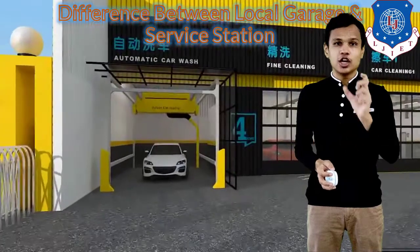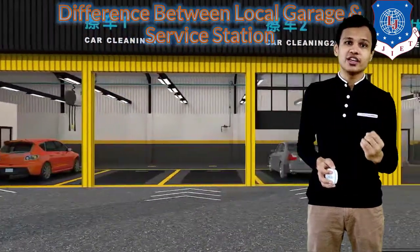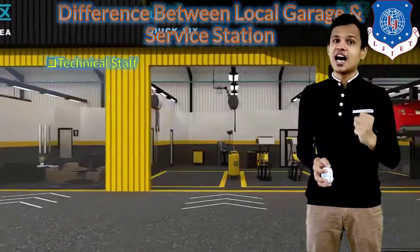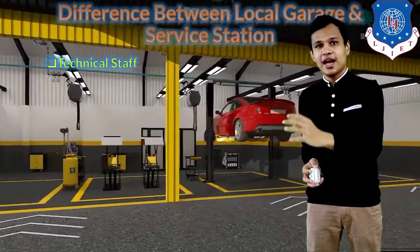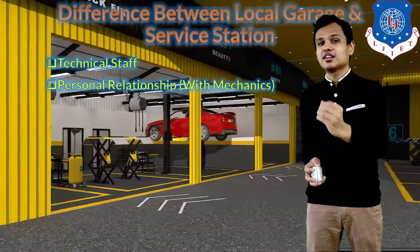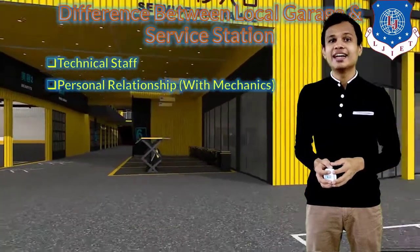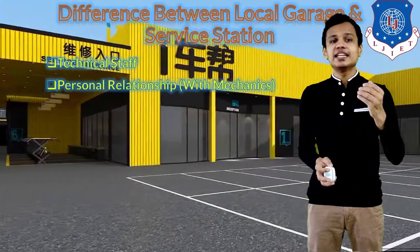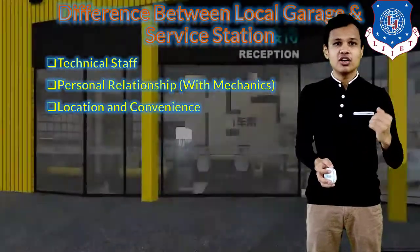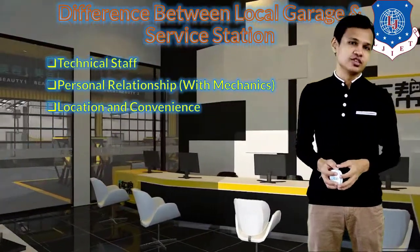Now let's see the difference between a local garage and a service station. What is the main difference between these two? The main difference is that the technical staff will be better and more accurate in the authorized service station, and the personal relationship between the mechanics and the driver, who is the owner of the vehicle, will be better in service stations. The location and convenience will also be checked. The service station will often be at some distance, but you will find local garages at every crossroads.